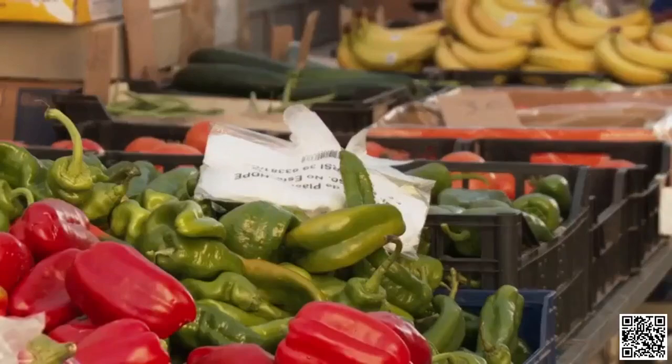Almeria is known actually as the pantry of Europe, so you're going to get fantastic produce here. But I do have a house close by to show you. Perfect. Shall we head off and see it? Yes, please.